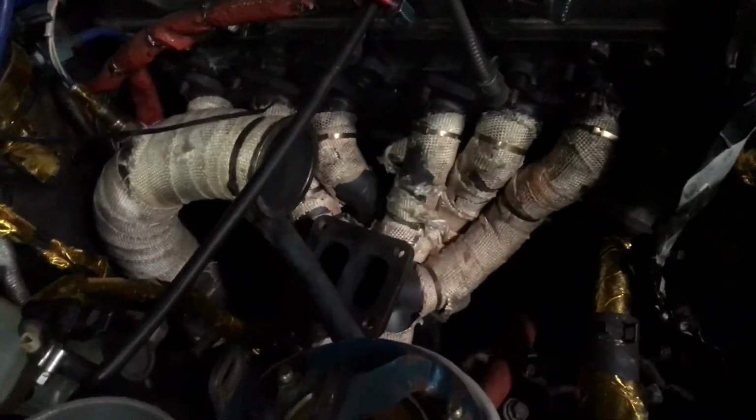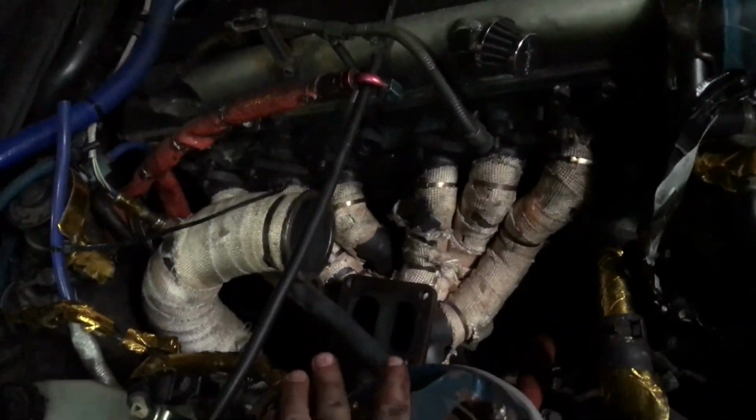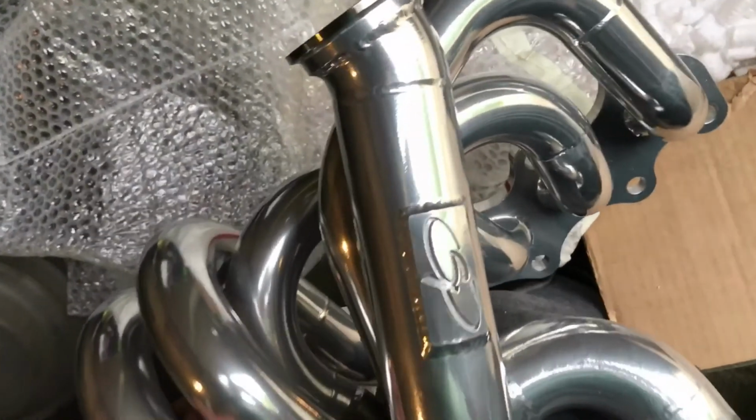Anyway, all the bolts are off, but it's loose. Woo! Out with the old, in with the new.